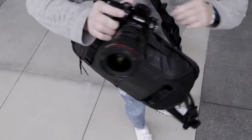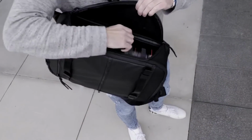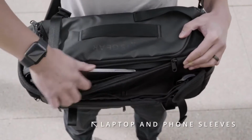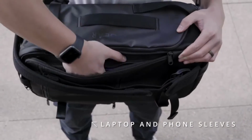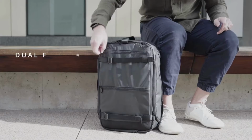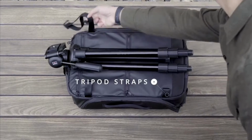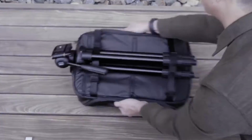If you don't have time to switch, a side access door gives you fast access to preferred gear in backpack mode. Top Shelf also features a side pocket with a hidden laptop sleeve and phone slot, 2 additional front pockets for extra gear, and a hidden tripod strap for easy carry.